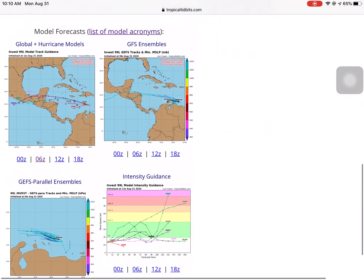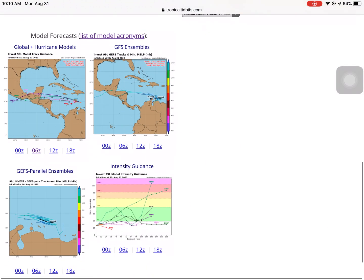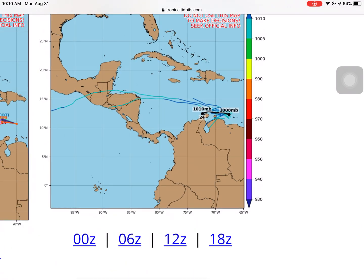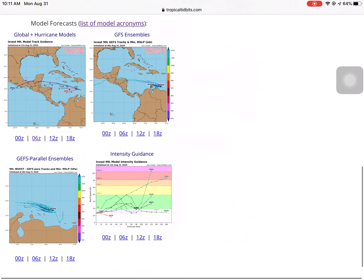99L is showing it moving through Mexico and possibly getting into the Pacific Ocean and then re-strengthening again. It might go through Mexico or just go into the Gulf. It's possible it could get into the Western Gulf or the Yucatan area. A lot of models are showing it becoming a tropical storm in the next 36 to 48 hours, and some are indicating category 1, 2, 3, and even category 4. Category 4 is a little bit too much, I guess. I would say around a high category 1, and I think that's the max strength it could get once it almost hits land.